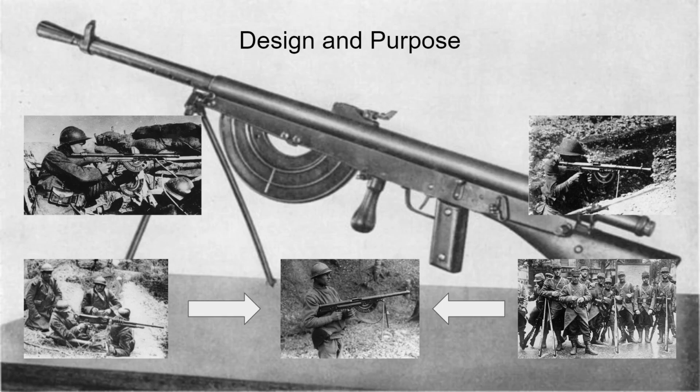Another notable feature of the Chauchat is the magazine, which is what's called a crescent breather magazine, meaning that there are holes on the side. More on that in a minute. This is its design and purpose.